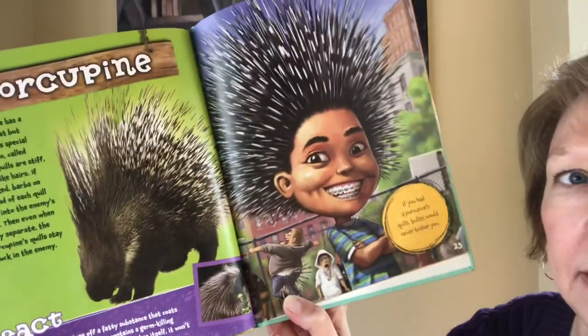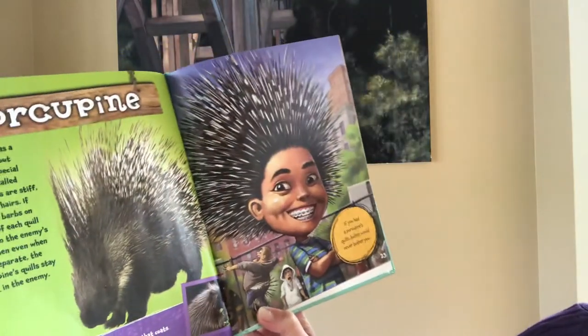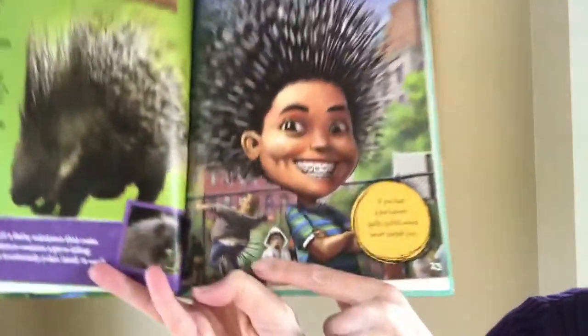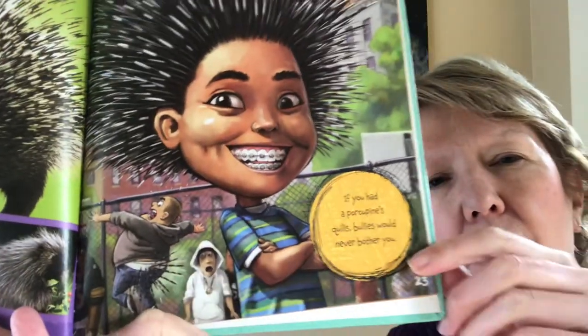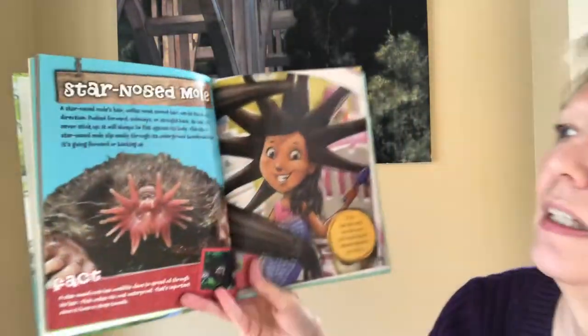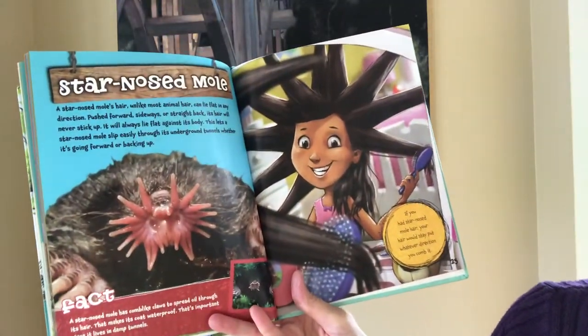Wow, that's pretty amazing. If you had a porcupine's quills, bullies would never bother you. Look, this bully got poked in the bottom. Ouch, ouch, ouch.